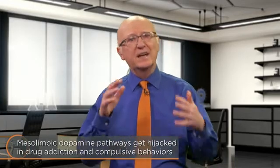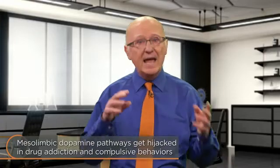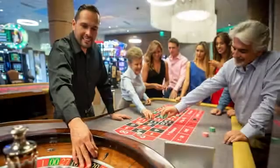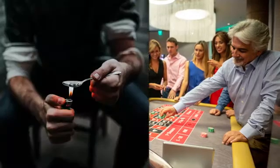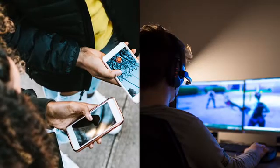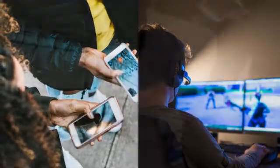When you do something good for your survival or propagation of your genes, neurons in your brain's mesolimbic dopamine pathway release a little bit of dopamine. But these are also pathways that get hijacked in drug addiction and in behaviors like compulsive gambling. The 2013 update to the Diagnostic and Statistical Manual of Mental Disorders added gambling disorder to the same category as substance abuse. Smartphone use and video games may also activate the same pathways.